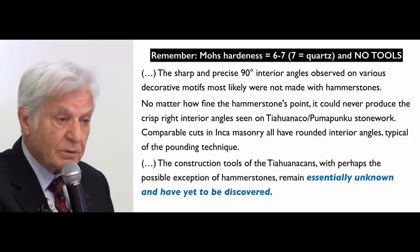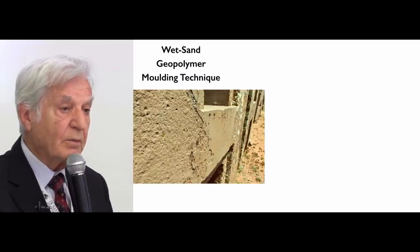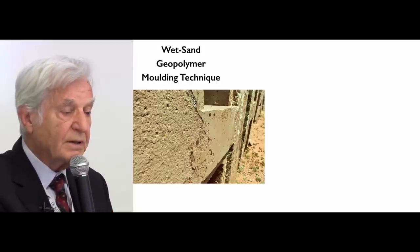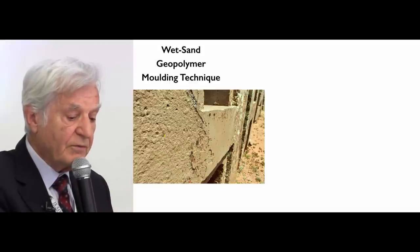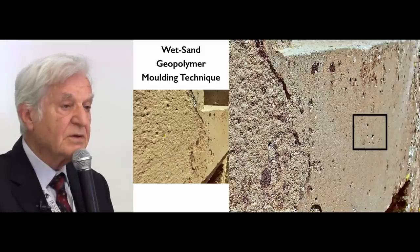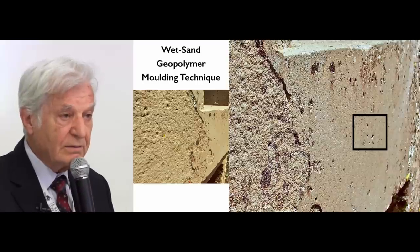For us, from the geopolymer world, it is obvious that this is the result of the wet sand geopolymer molding technique. You have all the features of an artifact that was obtained by pounding wet sand in a mold. You have a very, very precise surface, very clean, very plain, and on the surface you see small, semispherical air bubbles that were against the mold. It is clear, no problem.